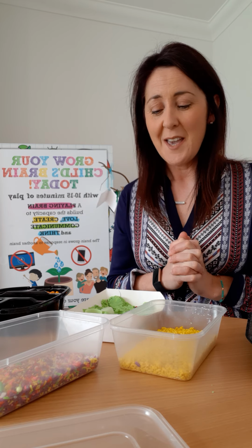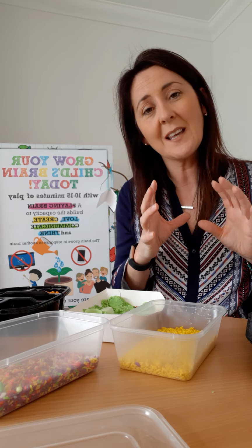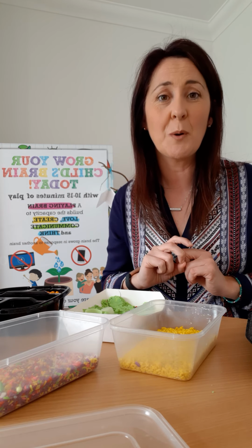So I'm just going to talk to you about the benefits of sensory bins. For many children, they need a lot of sensory activation. Some need more than others, some need less than others. And we need to find that just right mix, so they have their sensory experiences regulated in a way that promotes that positive optimal arousal state that I spoke to you about before.